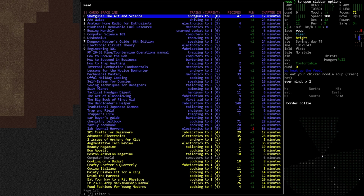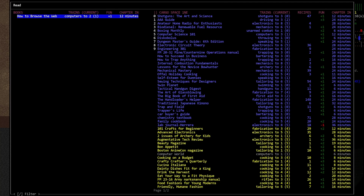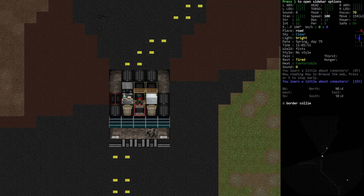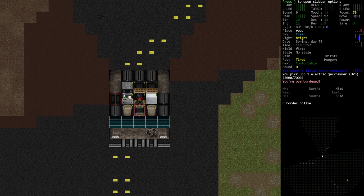Not yet. So, last thing that we can do, should we go ahead and study a little bit more about computers? Just a little bit more. Let's read a bit how to browse the web. Let's not go for the entire level. Let's just do read once. And then maybe again. 8%. And read once again. 15%. And let's see, is the last time that we check. Jackhammer, full. Nice. Let's drop the book.